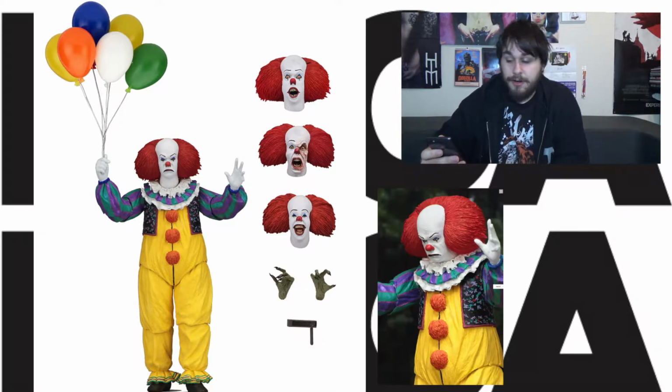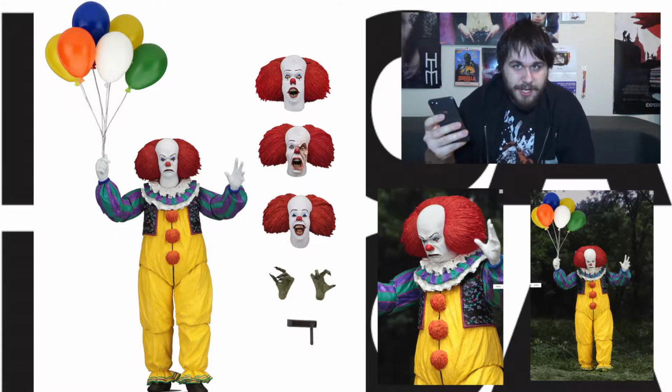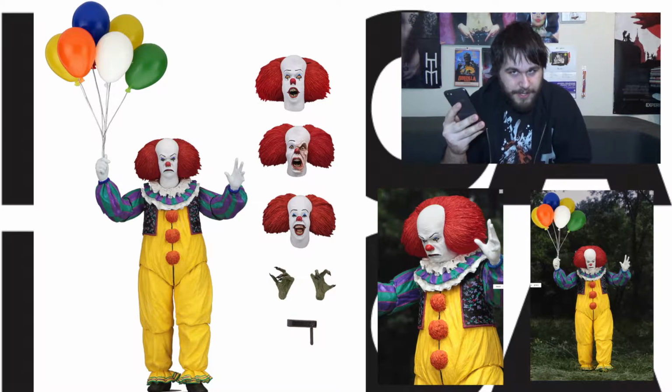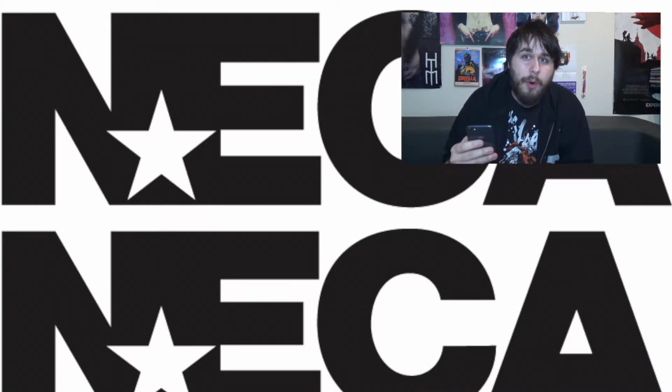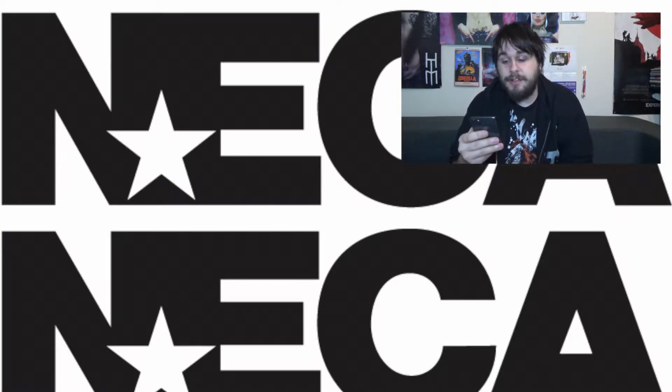This is something me, Fernando, and Andres were talking about a lot when we first saw that NECA was teasing a sculpt for 2017 Pennywise. They're like, there's no way that they can't do OG Pennywise. So when this popped up, all three of us collectively crapped ourselves. We were just totally in awe of this.